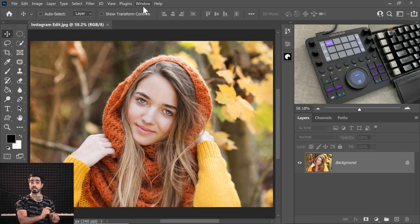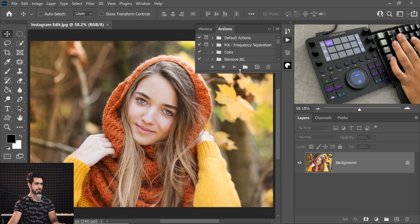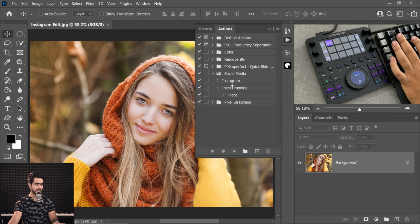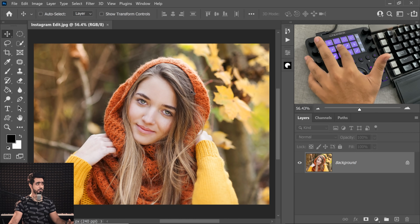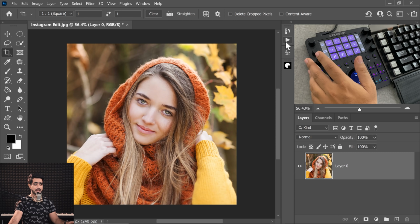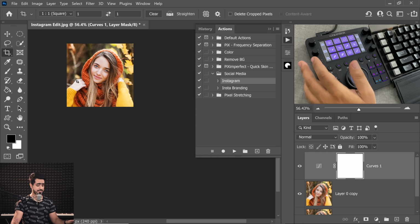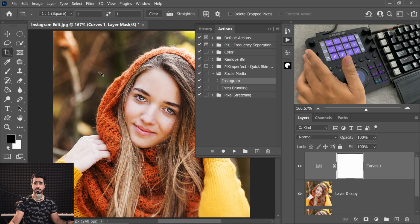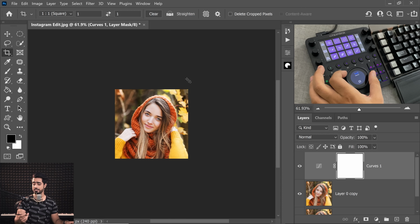Let's do something more exciting. Let's say you want to get this image ready for Instagram. And for that, I have an action. So if I go to Window, Actions, and inside of social media, I have this Instagram action. So if I play that, it's going to set it accordingly. But before it, I want to crop it into a square. So let's select the crop tool right over there and set the ratio to square. This looks fine and hit enter. Now let's play the action. So let's get into the action and choose Instagram and click on play. Now it simply resizes according to Instagram, adds a little sharpness and a little contrast. Now it might look too much for you, but when you zoom out, this is what really pops in a mobile phone.